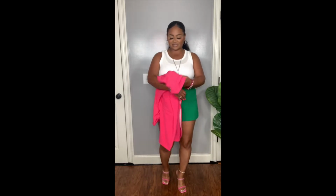It is screaming spring and summer. And if you get hot, you could take it off, and it's still a decent outfit. You still could work with it in that way. However, these shorts don't have any pockets in them. So yeah, I love this outfit. It is screaming spring, summer.